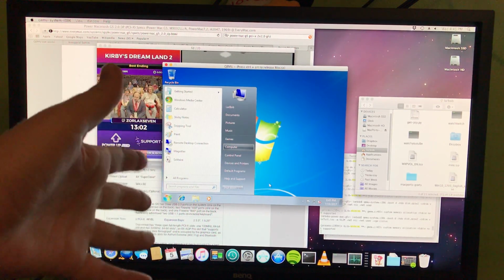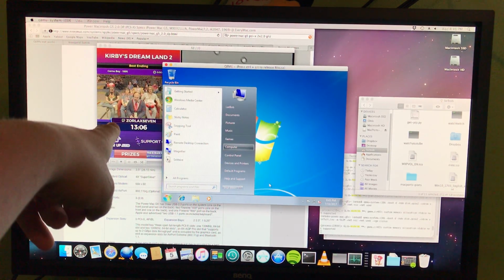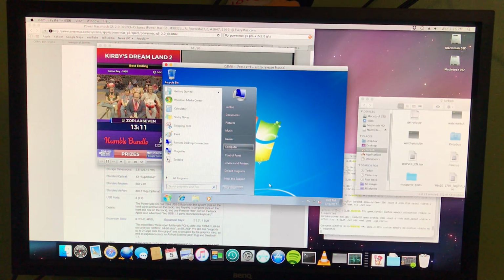I haven't recorded with this at 60 FPS yet. This looks really nice. Stream and this running, and it's actually running pretty well, admirably. Like you can see that this stream in the background's not really dropping any frames.